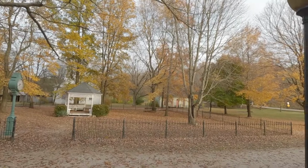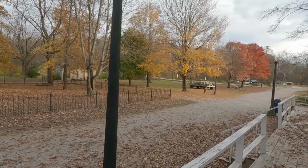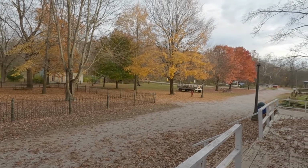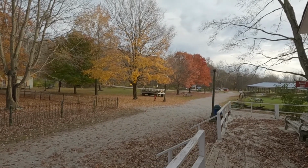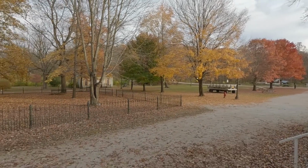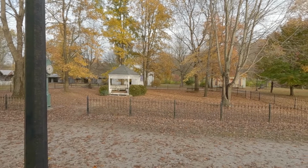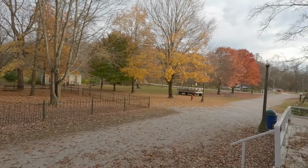Last week we were in southern Indiana and Brown County, and the leaves were just beginning to hit their peak. This week, pretty much the leaves have fallen. Still have a little bit of color, so that's pretty cool. Just a beautiful area. Again, we're in the western part of the state of Indiana, in Rockville, not far from Terre Haute. But again, just all these great little towns that you'll find in Indiana. This is awesome.